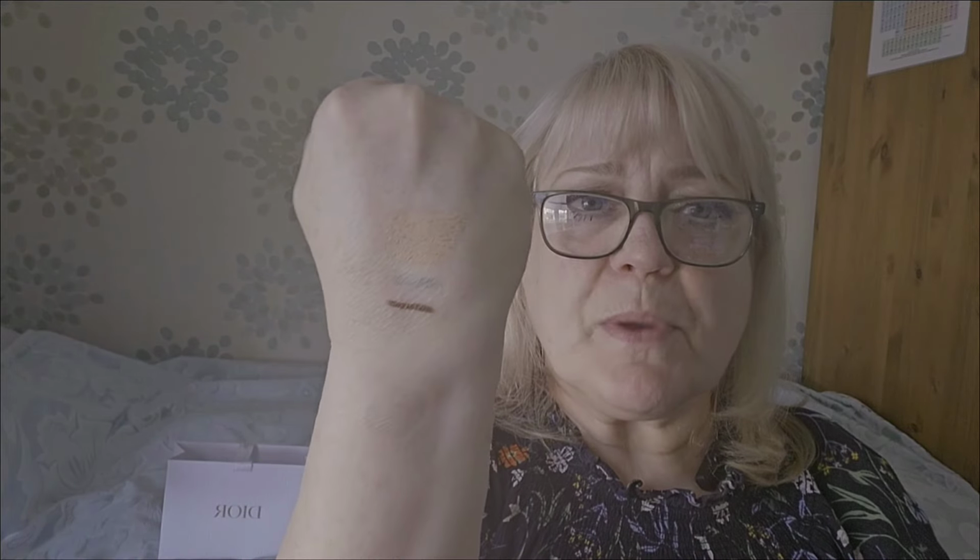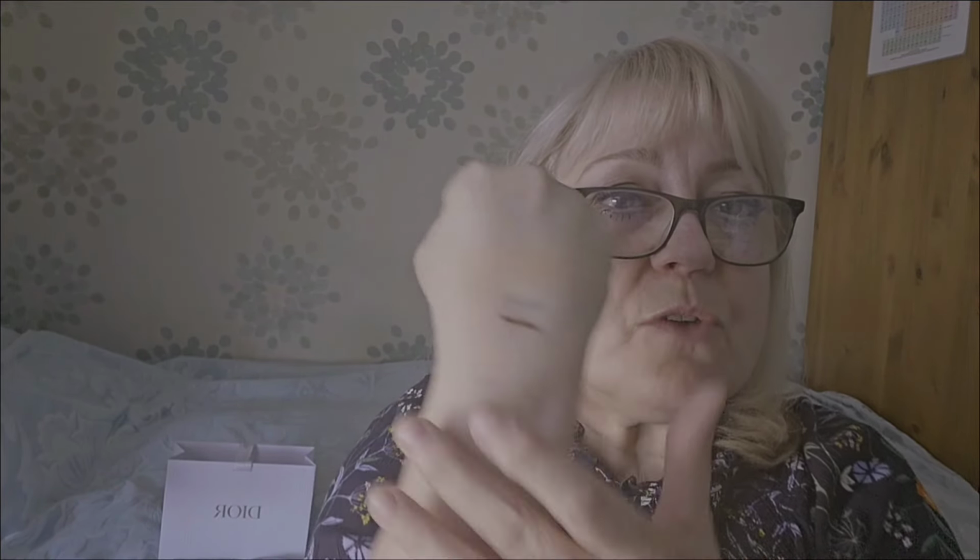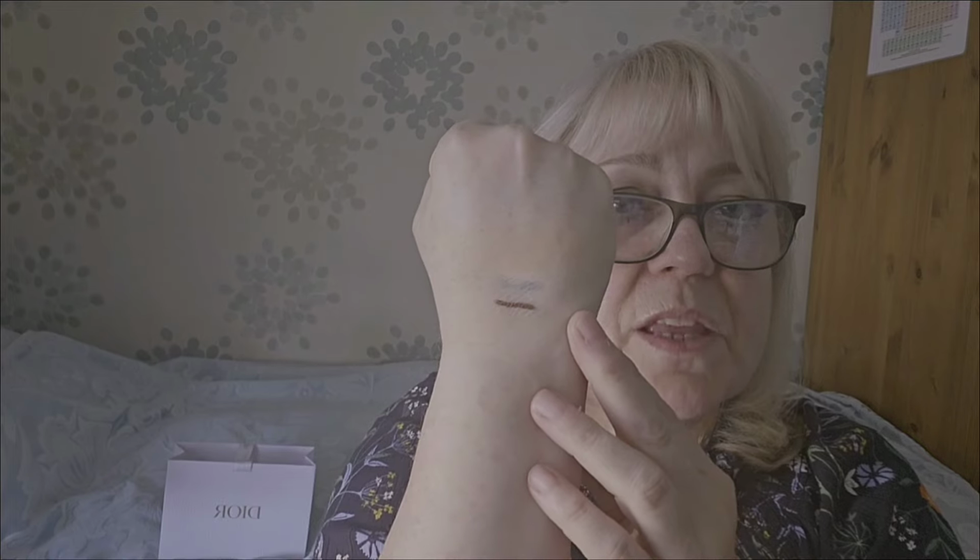So normally in the foundation for Dior, I would wear 2N, but I feel these pull a little bit warmer. So I've gone for 1.5 today. So yeah, and that is that one. And we're going to do a wear test on that just to smooth it out. It is quite creamy and it does blend out really fast, as you can see there.